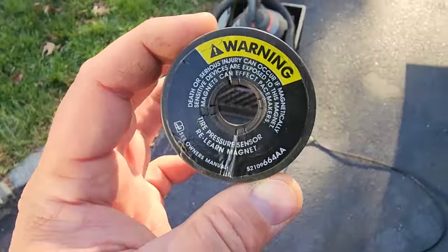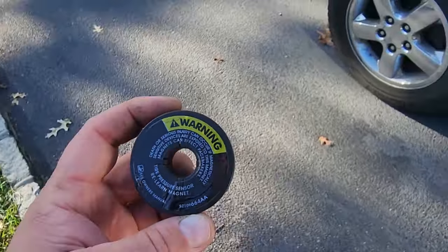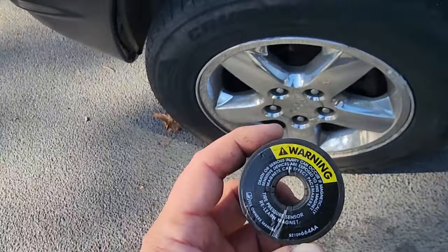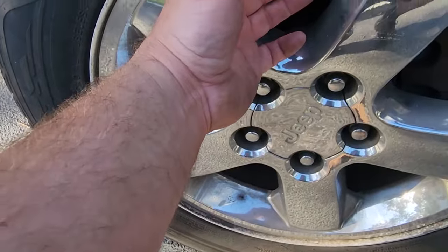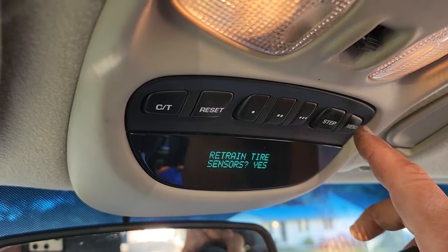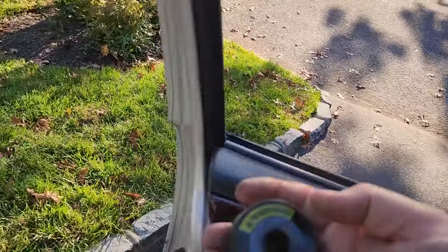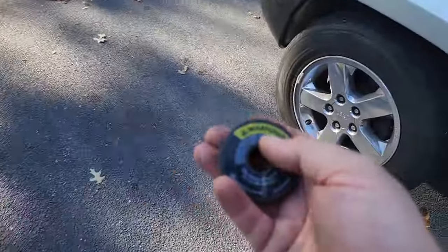We got to put these on the sensors. So, these, I gotta roll forward. It's supposed to lay it on here. Retrain sensors, yes. Train front left, all right. We got our sensor now. It's supposed to just follow the rules.